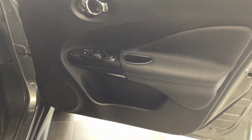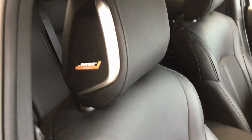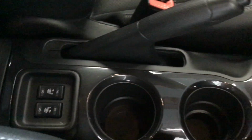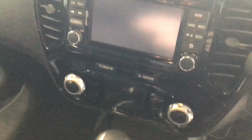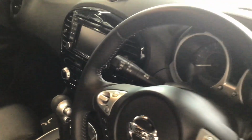And take a look at the driver's side. Electric windows and wing mirror switches. The Bose speakers in the driver's headrest. And it does have an armrest, complete with heated front seats. Your climate control, the driving modes, 360 cameras, sat nav, Bluetooth, DAB.